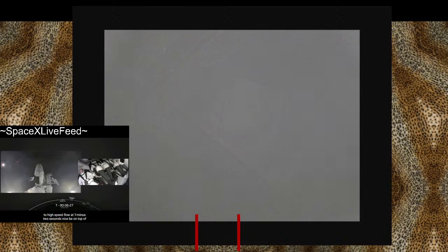Nice view on top of the fixed service structure looking down at Dragon. The transport erector, or strongback, is currently still clamped onto the second stage right next to the vehicle. We'll see that retract starting about 4.5 minutes before launch when the arms open up and then the strongback will recline away a couple of degrees.